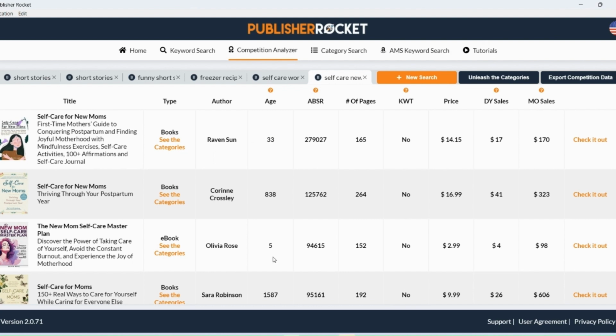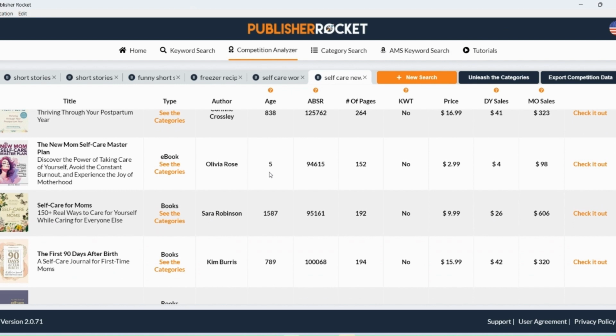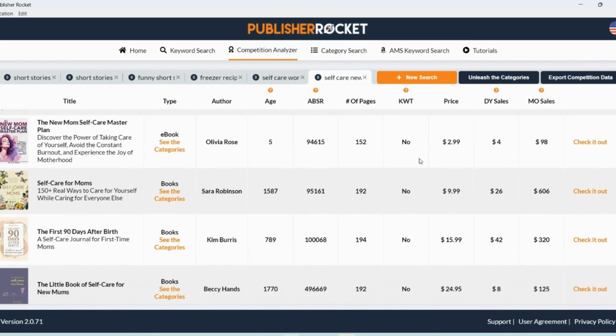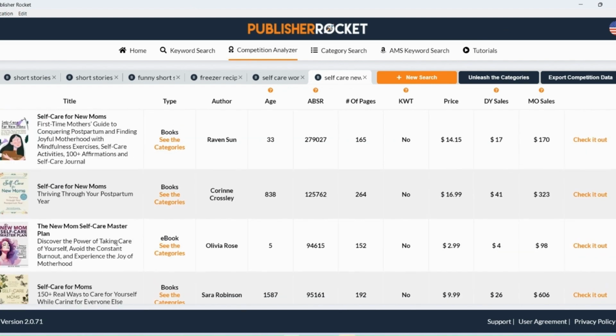Some good sales being made in some of the newer books. So this is nice to see. This one's only 5 days old and it's making some sales. This one just a month old, making some good sales. So you can see the revenue here is a bit lower. So that's a good example of where someone's gone a bit less competitive in their niche, but they're more likely to be found on the first page.